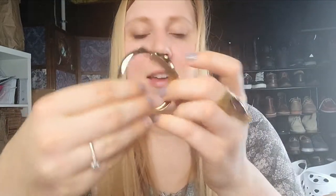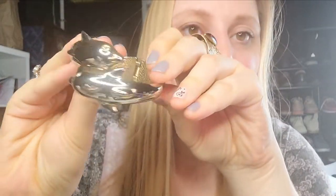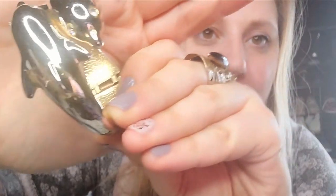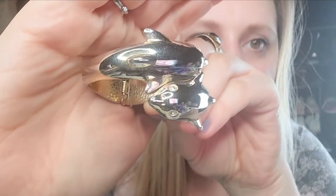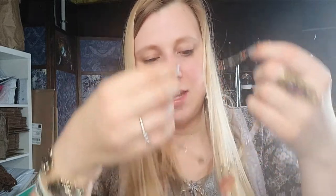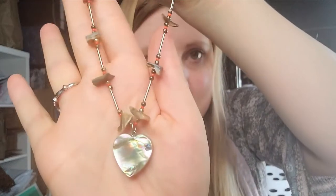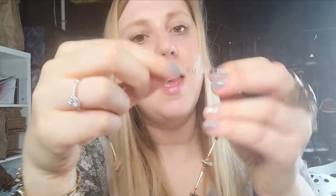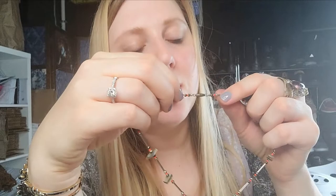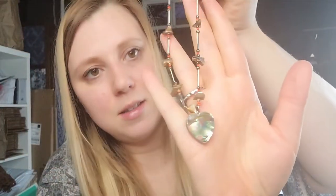Here is a clamper bracelet, but it is dolphins. And they have rhinestone eyes, and all the rhinestones are there. So that is fun. That one was great. Okay. This one is an abalone carved heart necklace, and it appears to be sterling findings, but I would have to test those out, but little abalone chunks.